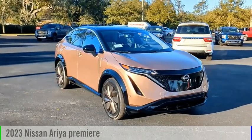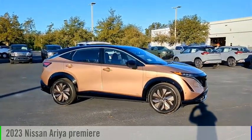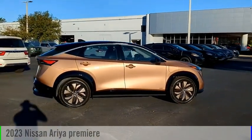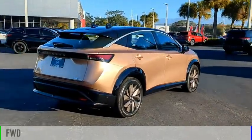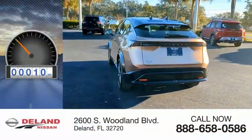You'll love this vehicle. It's a vehicle you'll want to take home. Call today and get in touch with the dealer directly and be the first person to open the vehicle's door today. This vehicle is powered by a front-wheel drive and comes with a continuously variable transmission. This vehicle has less than 100 miles.